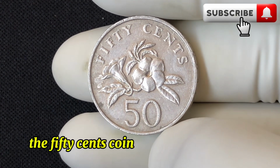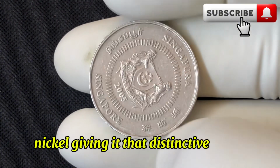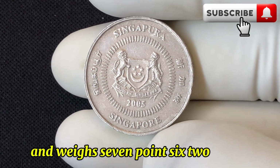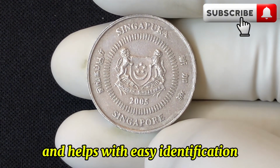The 50 cents coin from 2005 is made of cupronickel, a durable alloy of copper and nickel, giving it that distinctive silver color. It has a diameter of 23.9 mm and weighs 7.62 grams. The edge of the coin is reeded, which adds to its tactile quality and helps with easy identification.